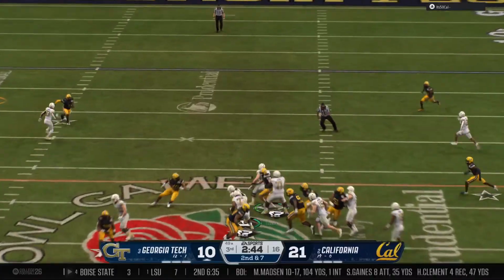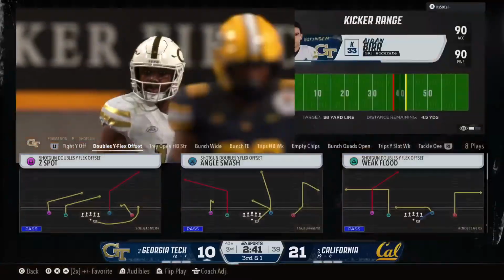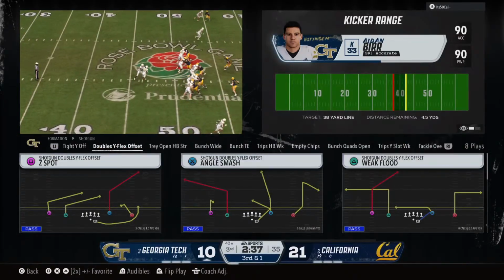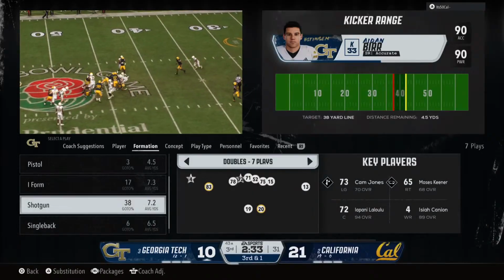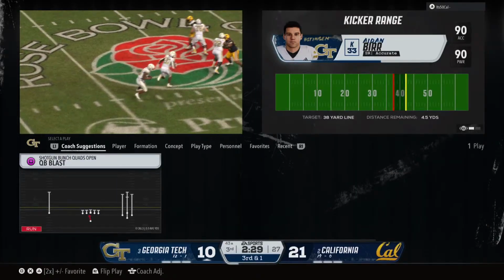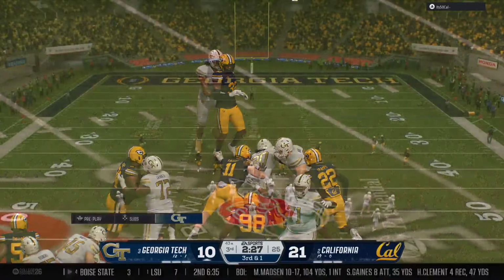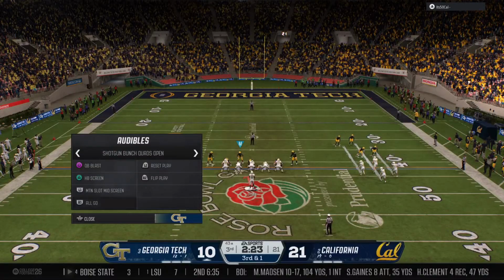They'll run it here. And that's a solid gain before the defense is able to bring him down. Just love watching this back run. Gets behind that offensive line, lowers his pads, and it's a nice, solid gain. Third down. The offense desperately needs a conversion here, trailing in the third quarter.